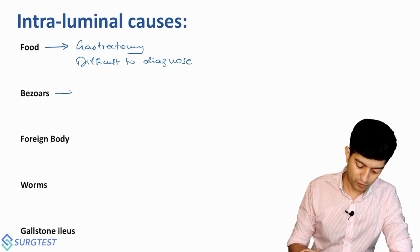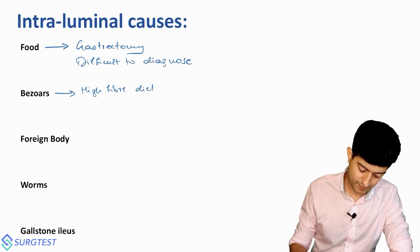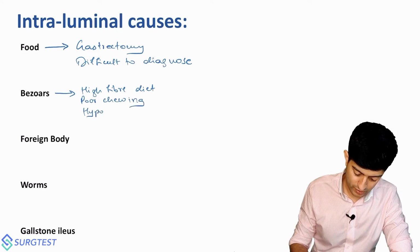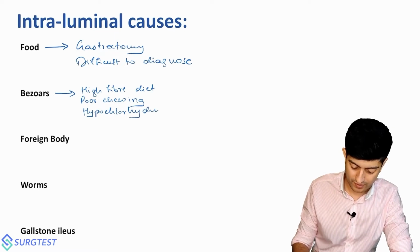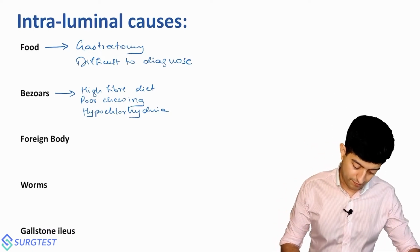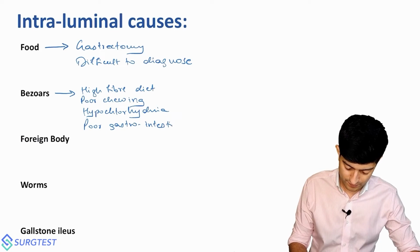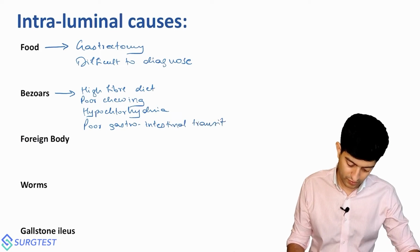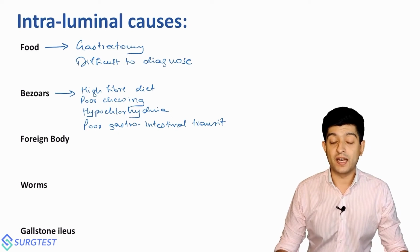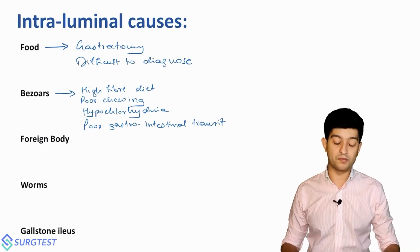When we talk about bezoars, there are a few predisposing factors. The first of which is a high fiber diet. The second one is poor chewing by the patient. The third one is hypochlorhydria, either as a result of a patient having undergone a gastrectomy or the patient having chronic PPI therapy. Beyond that, poor gastrointestinal transit in certain patients can all contribute to either phytobezoars, which is vegetable matter, or trichobezoars, which is hair, and even pharmacobezoars, which are medicines, particularly herbal medications that can come and cause problems and impact themselves.